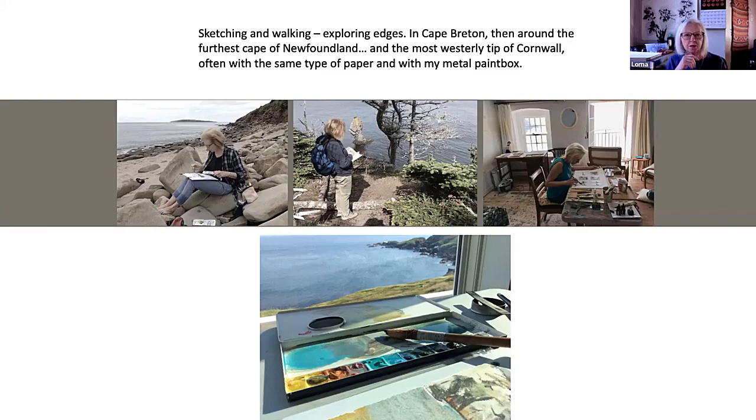The middle image is me walking in Newfoundland. So that's kind of where this body of work came from, where it's looking at the farthest area of Newfoundland. And then I had an artist residency in Cornwall, the most westerly tip. And I really like this bookending that happened. And I thought, well, what about the visual echoes that can happen looking at coastal landscape from both sides of the Atlantic and just see what happens with this.